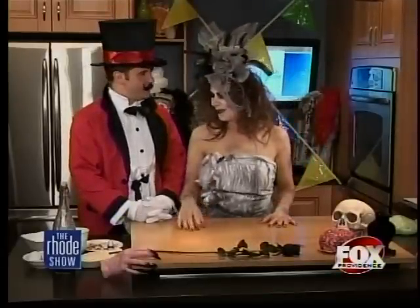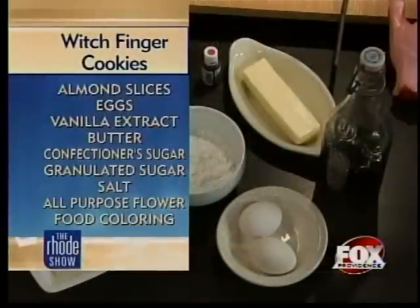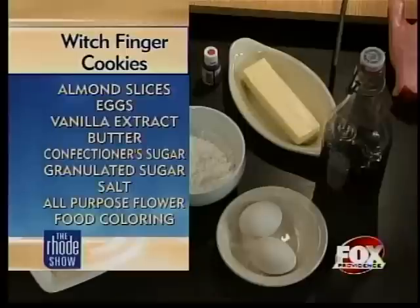We have flour. We have sugar, confectioner's sugar and granulated sugar, eggs, vanilla, butter, and some sliced almonds that we're going to paint later to make some bloody red fingernails. Wow, you know what? This looks really good.